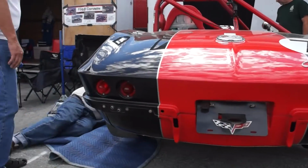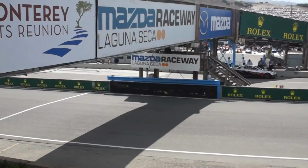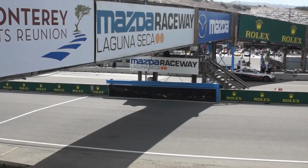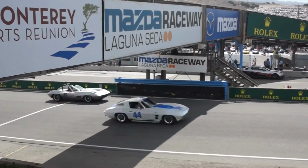And what we've got here is Andre Didier's car, an original John Greenwood Customer car, chassis number 12. Andre bought it last year. He's left it in America for a couple races, and now he's going to take it back to France after this weekend's events. So chassis number 12 was the last customer car series to be built that we know of so far. And it was bought by Albert DeLeo in Connecticut, and Albert only ever got to run one IMSA race at Lime Rock before he sort of parked it in a trailer.